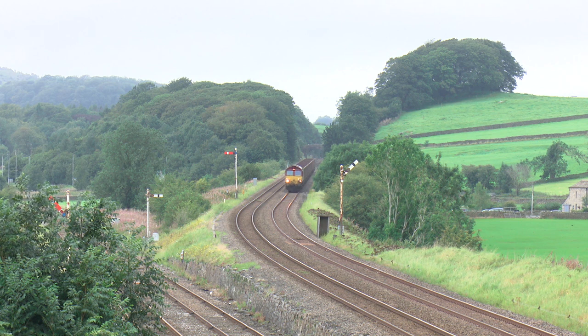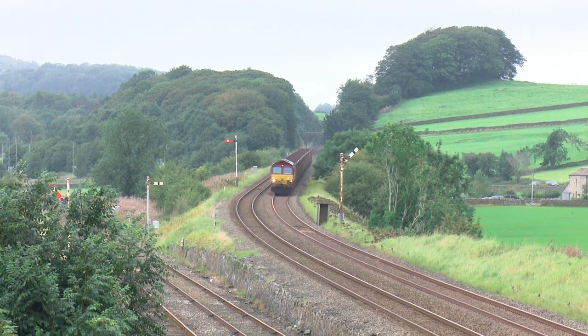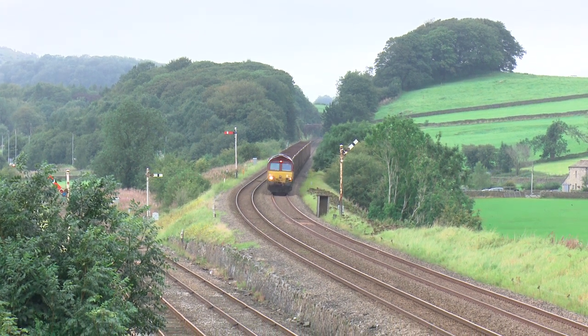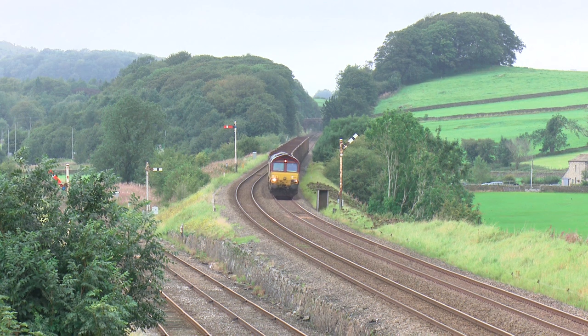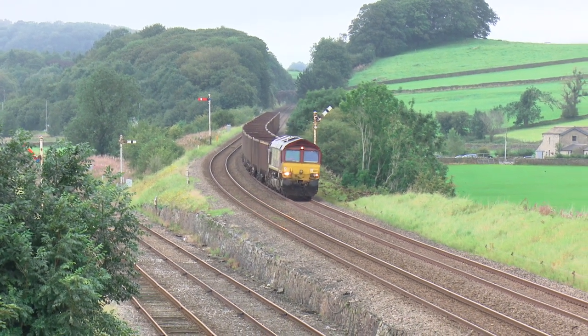If you pick the right day, there can be a good level of freight traffic on the line, particularly on the section south of Ribblehead Viaduct. Heading towards the camera is 66102 on the 1044 Newbiggin to Tees Dock empty gypsum working.